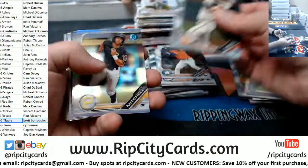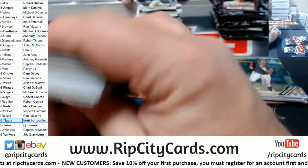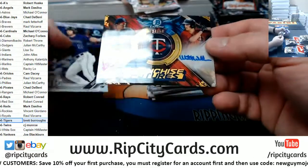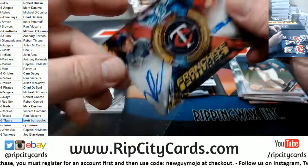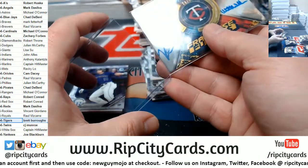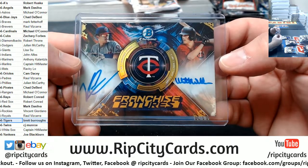When is what breaking? I'm hoping that we'll break 7 basically right after this. I got nothing else to do tonight, and frankly, nothing else to really break for the Twins. 14 out of 50, a gold. Kavako and Wallner. Future franchise dual autograph. Nice. They are nice looking cards, the franchise future duals.